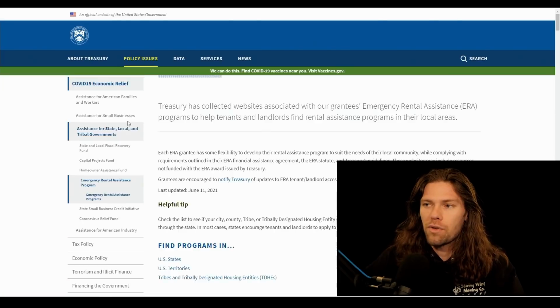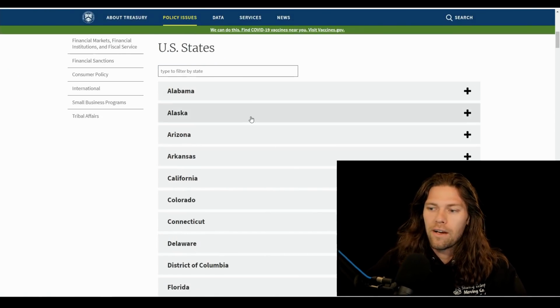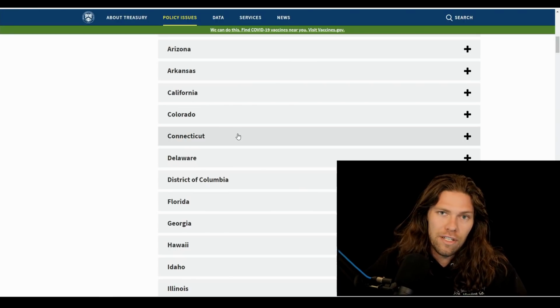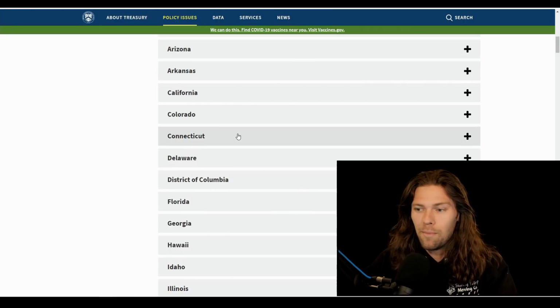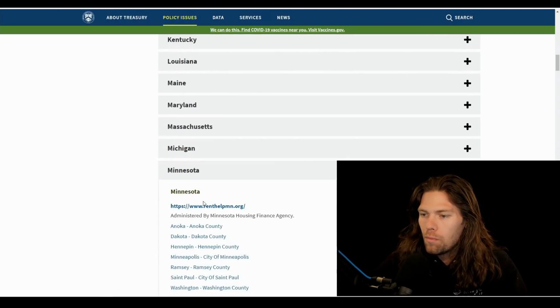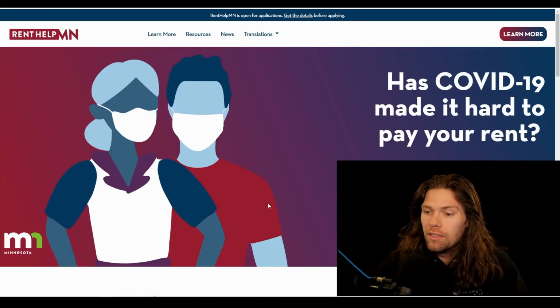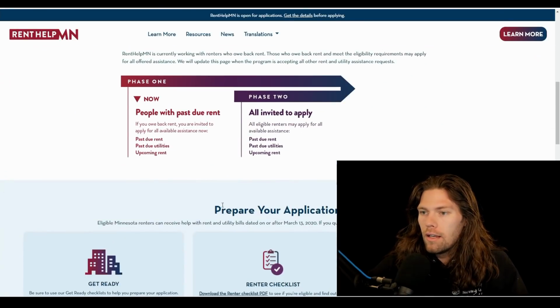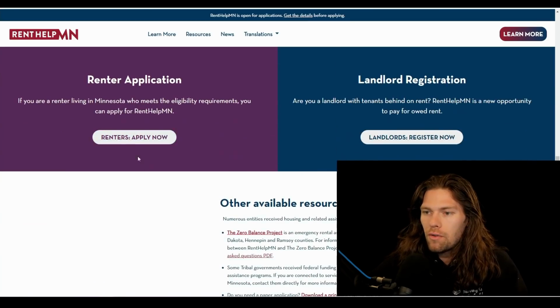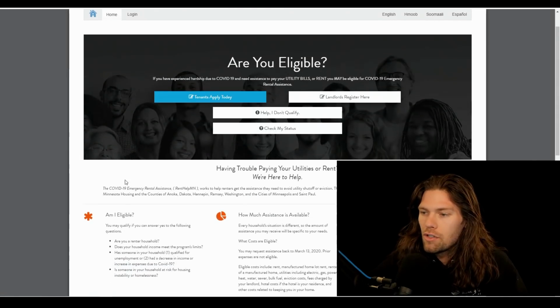So we're going to visit the Treasury's website. And you'll just scroll down. You see there's drop downs for every state. They've made this so much easier. I can't even explain how much easier this is. And as an example, let's just do Minnesota, my good old home state of Minnesota. We'll just go to their main website here. They have a real nice looking portal. And we can see they're one of the states with different phases. And if we scroll down, renter application, renters apply now. And you literally just go through this portal.